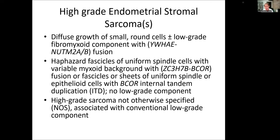And these vary a little bit in terms of the amount of fibromyxoid low-grade tumor that's present. This will generally have a little bit more of it. This is a little bit more spindle-shaped cells in this particular tumor. And this BCOR with the internal tandem duplication has no low-grade component.